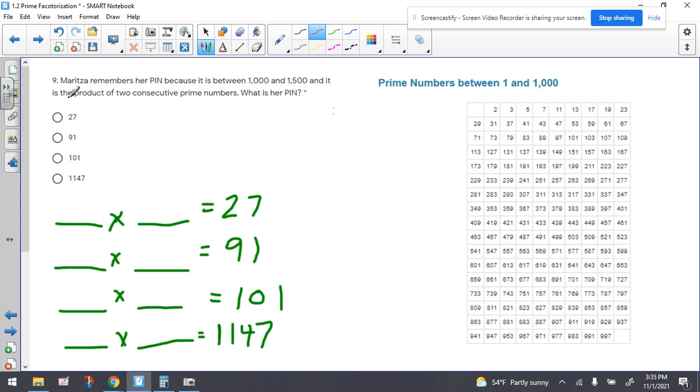So let's make sure we understand what product means and the idea of two consecutive prime numbers. Two consecutive prime numbers would be like 5 and 7, 7 and 11, 307 and 301. So consecutive means one after the other on the prime number list.